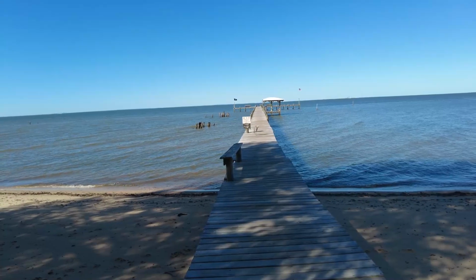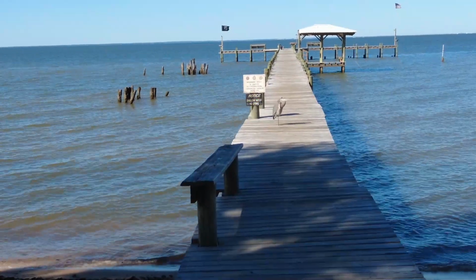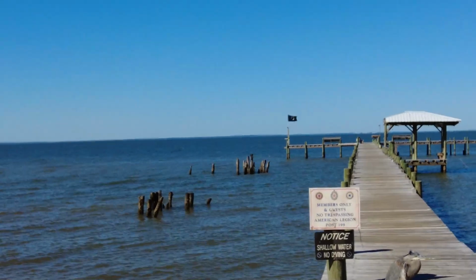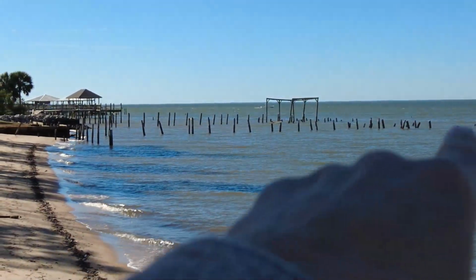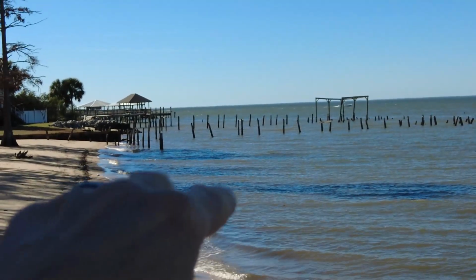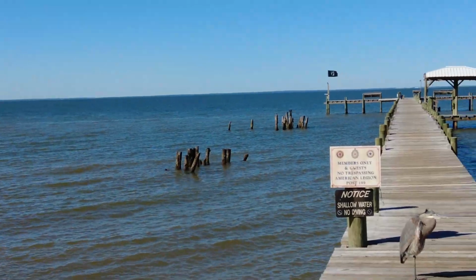This is so cool. We're on a pier. And look at this crane standing there. You see him, big? And just to give you an idea, places like this, you can see over here these piers that are left over that have not been repaired to put a new pier in. When a hurricane comes, these get torn out routinely. These are old pilings from the previous pier. This would be a new pier.